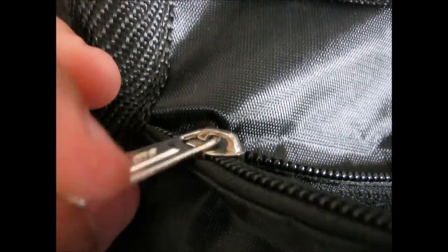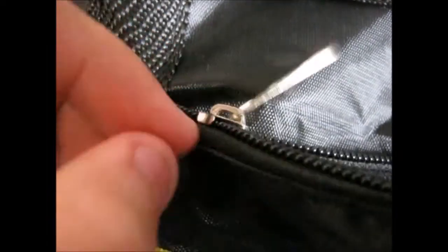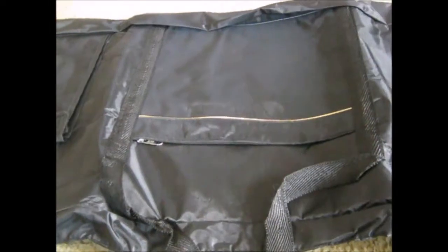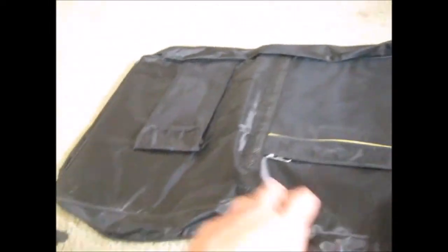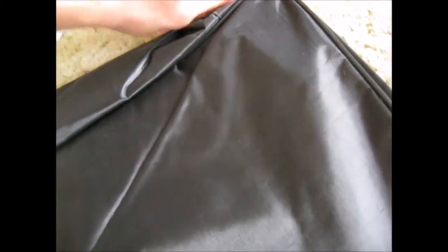It's pretty big. I see that the zipper looks pretty sturdy, but you know, can't really be rough on this stuff because you don't know how long it's gonna last. Now I'm not seeing any brand name or anything on this. Let's check out the padded interior.